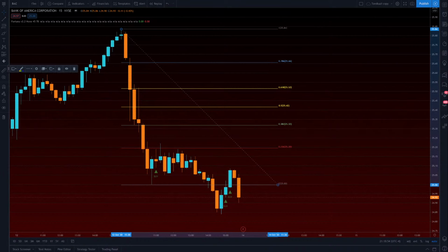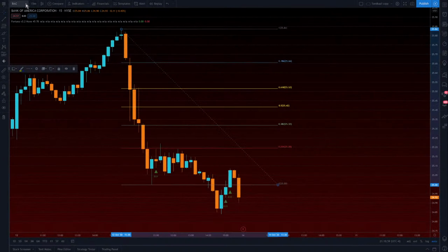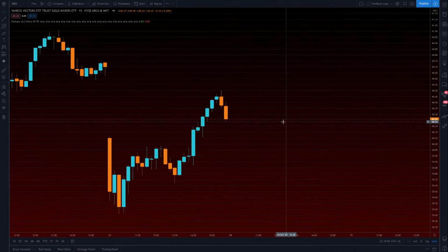Let's look at GDX as the last one because these are the easiest ones to go through because there weren't many of them. Gold had a put alert basically the last few minutes of the day, so that came in right about here. So 40.38 came in at 40.37. Actually, I just noticed that the dollar amounts are in there. What am I doing? This is all new.